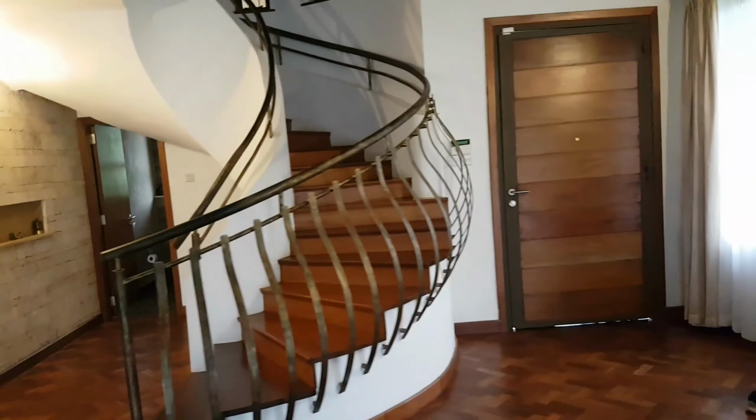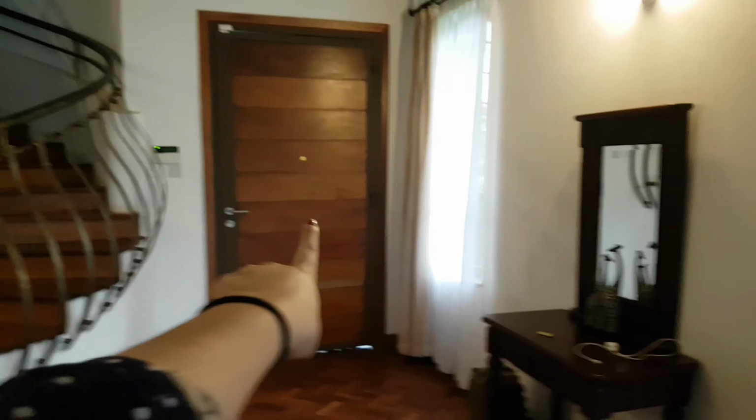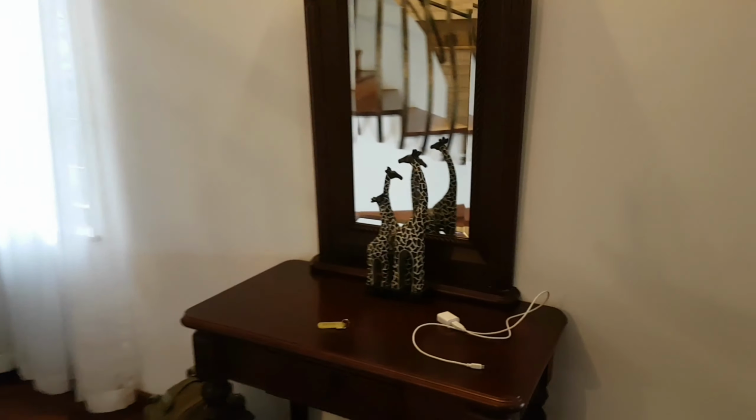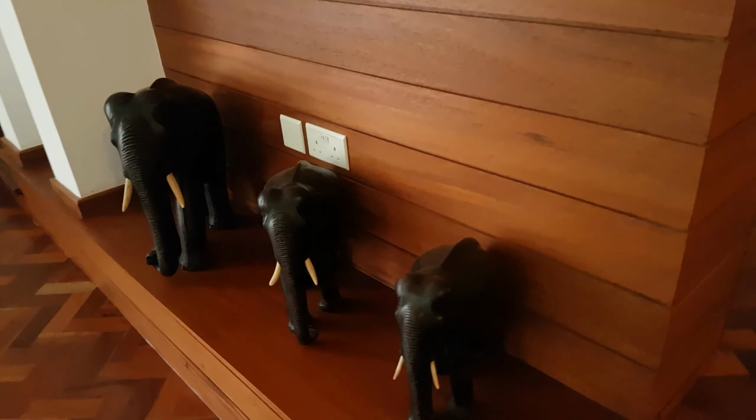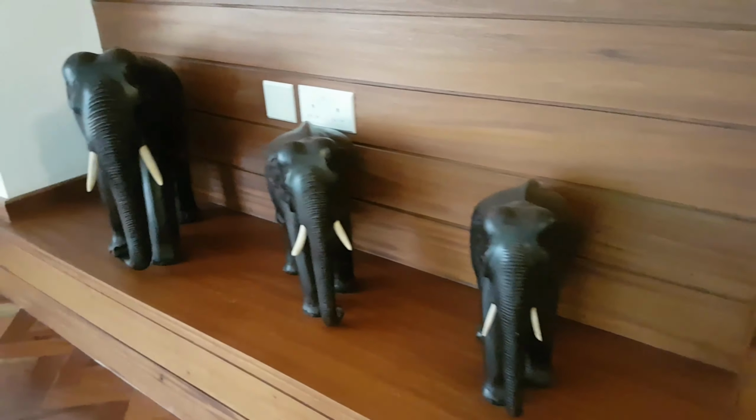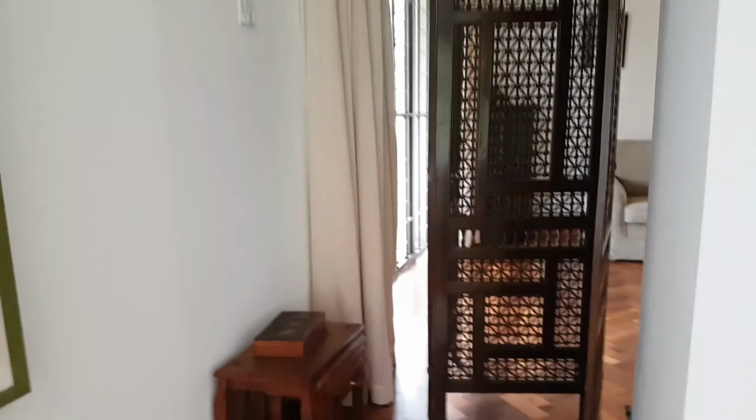It's another view of the staircase. That's the front door. And the foyer. And then we've got another sitting room. These are my favorite thing in the whole entire house. These little elephants. Another beautiful artwork. This art is from all over the world. My parents have lived all over, so lots of beautiful artwork.